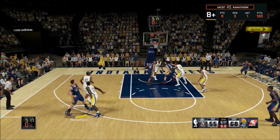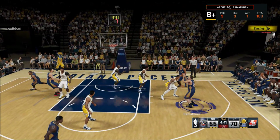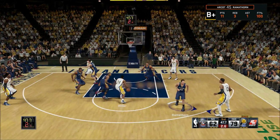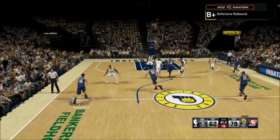Lets it fly, and he didn't get quite enough under that one. Miller against Holiday, out to the right wing. 17-foot shot on the way, and he connects from the line. It's rebounded by Buckets. Buckets got his 4th rebound in this one.